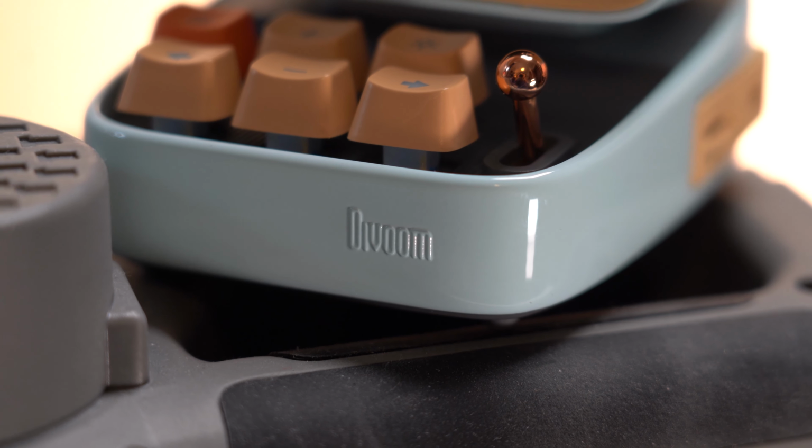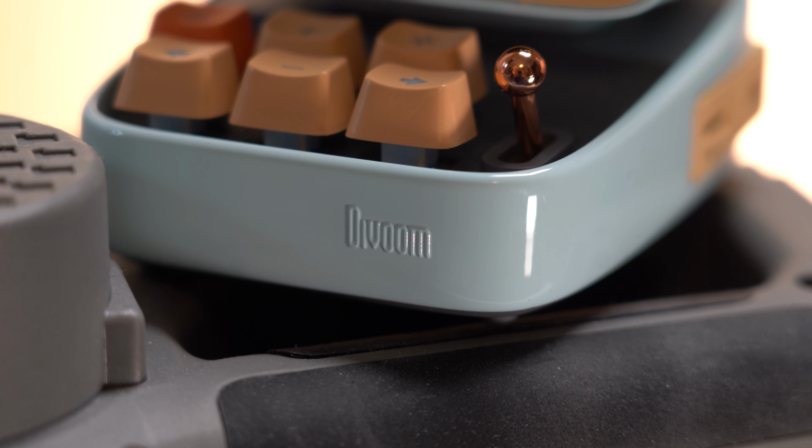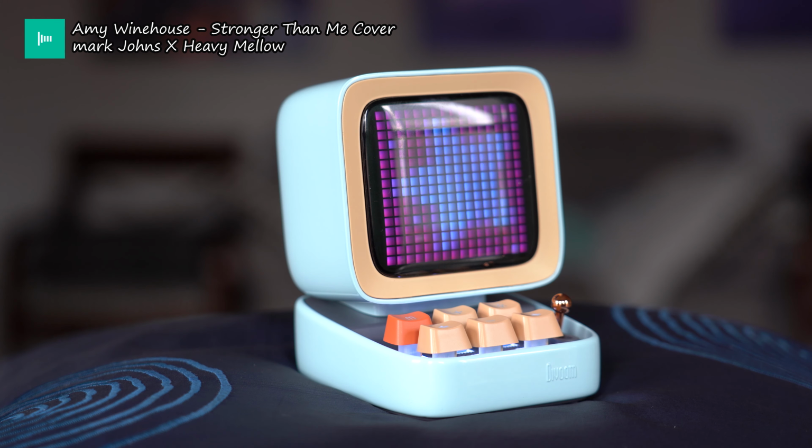Now that you have a sense of volume performance, I'm going to throw some short samples of how it sounds with different songs.